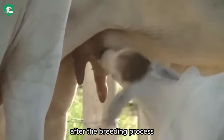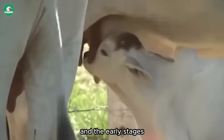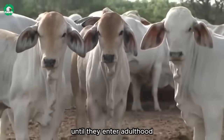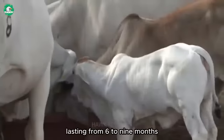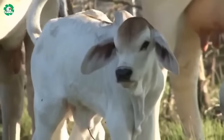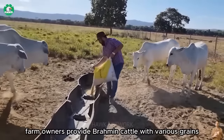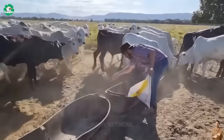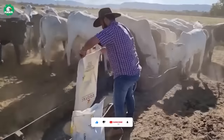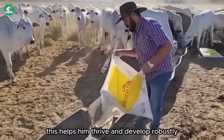After the breeding process, Brahman calves not only immerse themselves in the affection of their mothers in the early stages, but are also nurtured with their mother's milk until they enter adulthood, lasting from 6 to 9 months. To ensure optimal nutrition, farm owners provide Brahman cattle with various grains and corn kernels to ensure their meals are nutritionally rich. This helps them thrive and develop robustly.